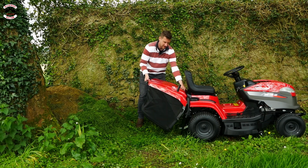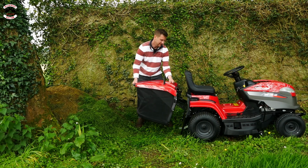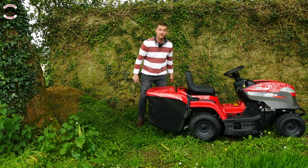Right, grass box. Up with the grass box, pull it back towards you, comes off reasonably easy. Getting it back on, can you line it up? It's normally the hardest job. Yeah, there we go, back on again.